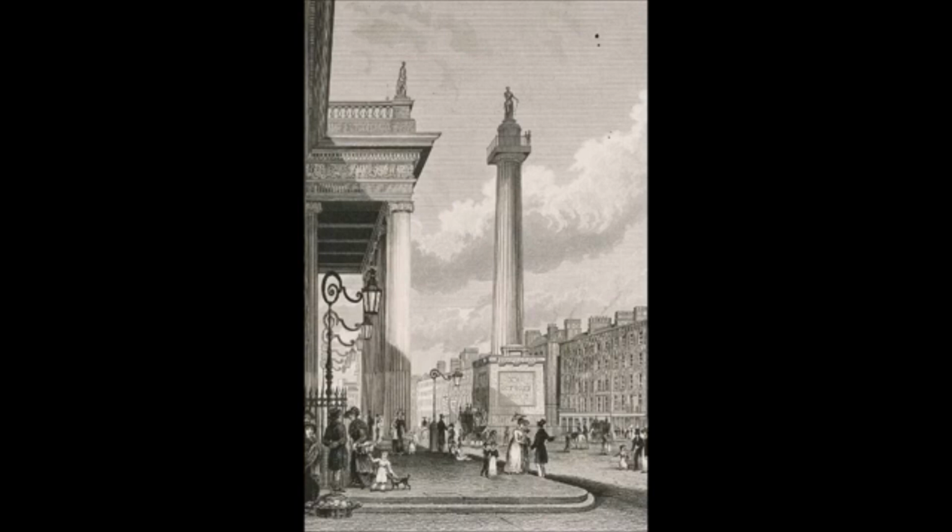From its opening on October 29, 1809, the pillar was a popular tourist attraction, but provoked aesthetic and political controversy from the outset. A prominent city centre monument honouring an Englishman rankled as Irish nationalist sentiment grew, and throughout the 19th century there were calls for it to be removed, or replaced with a memorial to an Irish hero.